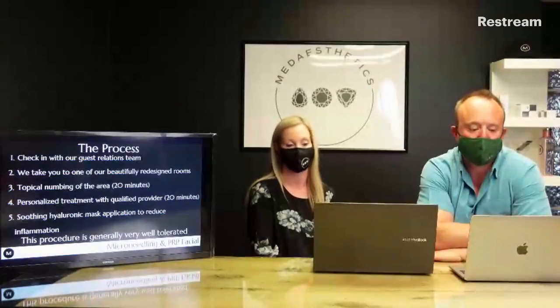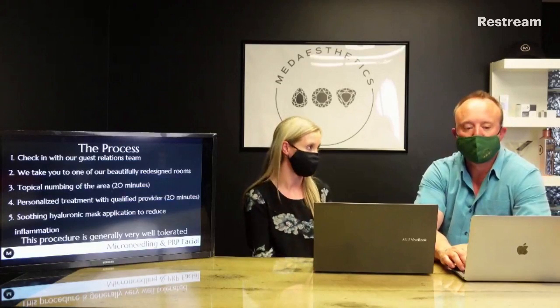Topical numbing cream is applied to the treatment area and left on for about 15 to 20 minutes. Next, a personalized treatment will be performed by one of our qualified providers based on your skincare concerns. And finally, a soothing hyaluronic mask is applied to reduce swelling, redness, and inflammation. The procedure is very well tolerated, and our clients usually just report a feeling of vibration instead of pain.